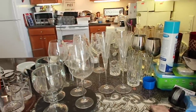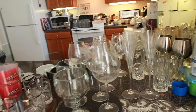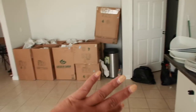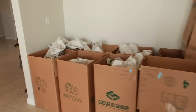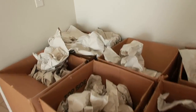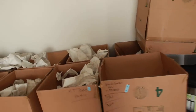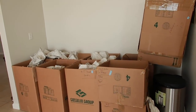This is how it looks. And then this is just a basket of cleaning stuff that I just put there. Yep, this is it. And these are all of the boxes right here that all of my dishes or kitchenware was in. 2, 4, 6, 8, 10 boxes. So yeah, this is it.